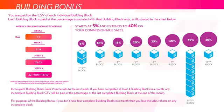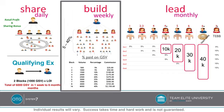So it's the 1st through the 7th, the 8th through the 14th, and the 15th through the 21st, and then finally the 22nd to the end of the month. As you accrue more building blocks in a given month period, or a weekly period as these are paid out, you'll be paid out at a higher percentage according to the number of blocks that you've accomplished that month. So as you see, the first 2 blocks are worth 5%, the second is worth 10, so on and so forth.